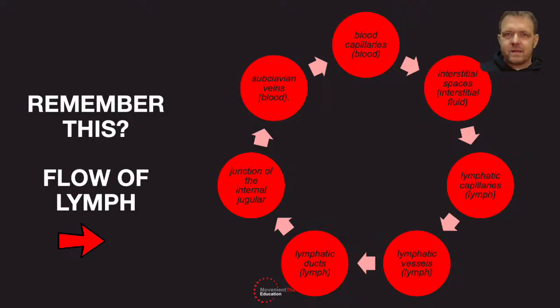Cool. So we talked about that already, and then it said, okay, remember this. This was the flow of lymph from the blood. This was the first couple of sessions we did. The blood plasma leaks into the surrounding tissue, so that's into the interstitial spaces. Then when it goes into the lymphatic capillaries, it's then lymph, and then the lymphatic vessels, lymphatic ducts.